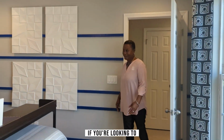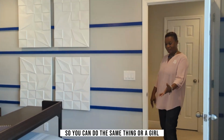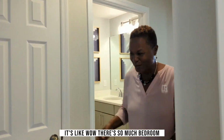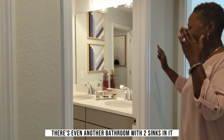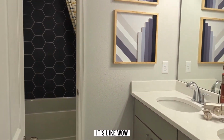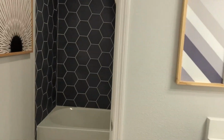They decorated this as a boy's bedroom, so you can do the same thing or do a girl's. But this is just lovely. There's so much bedroom, so much bathroom. Look at this, there's even another bathroom with 2 sinks in it. Oh my goodness, bedroom, got the bathroom, got the bathroom. This house is huge. Wow.